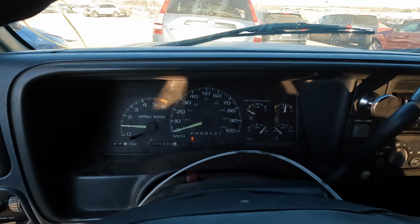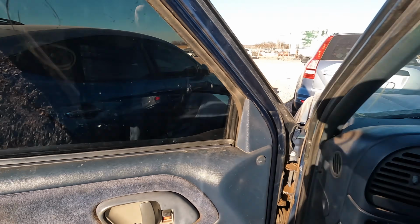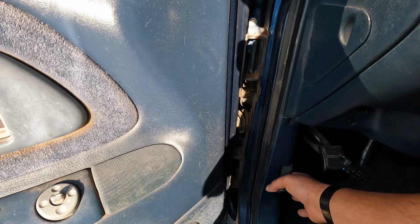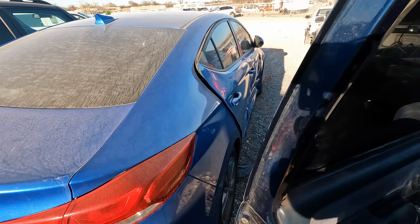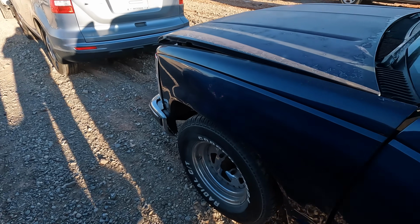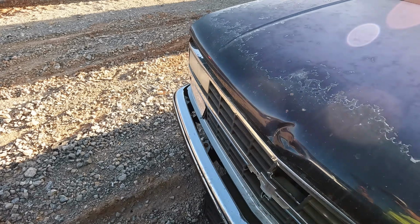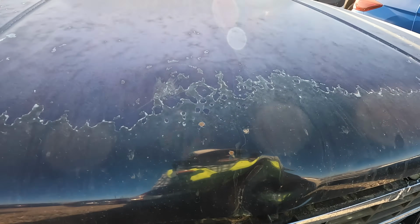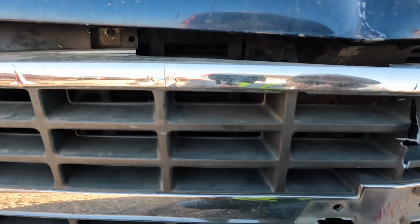Wonder if the AC works. No, I'm going to go with the no on that. Power window? Why, yes, it does. She's a rough one, guys. She is. She's rough. I'm assuming it's got a 5.3. Brakes feel good. Steering feels all right. Tires, they're pretty decent. The front end's pretty well damaged though. Like it took it up the front and the back. Oh boy, I don't even know if I can get under there, guys. Hold on. Come on, can we get in there?